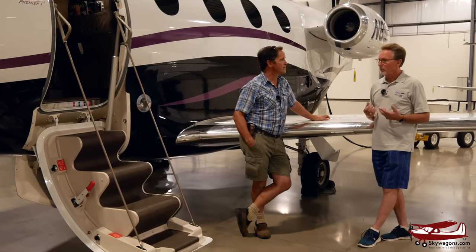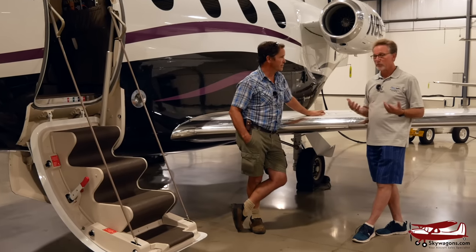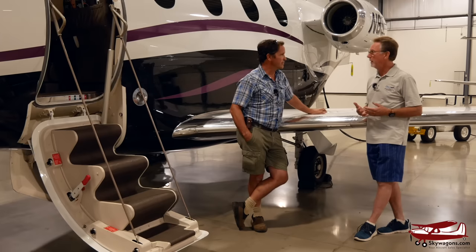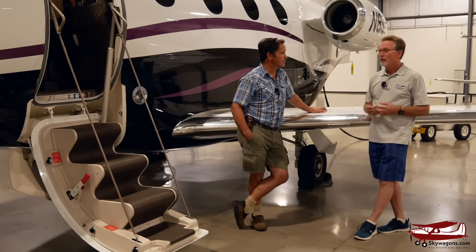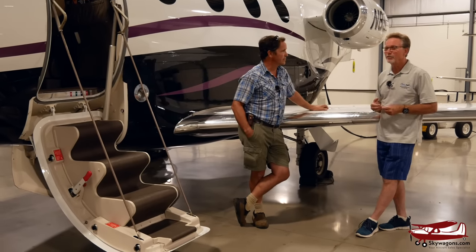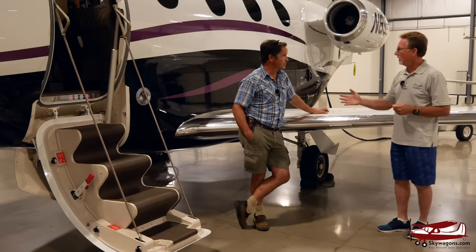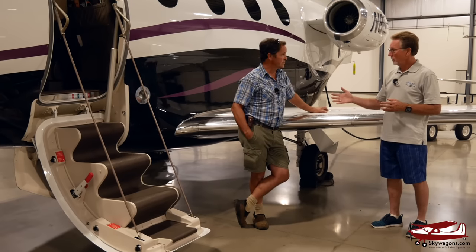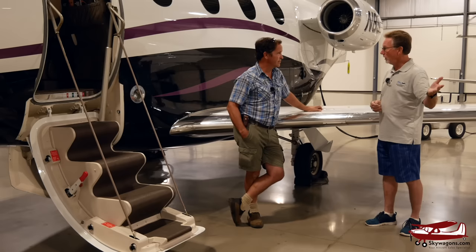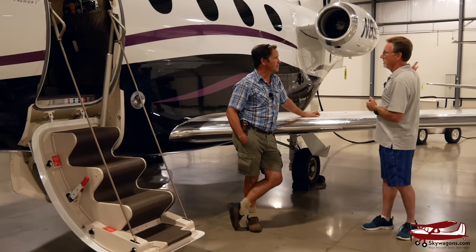The early Premiers had a tendency of running off the end of the runway, and everybody thought it was a badly designed airplane, and it really wasn't. They proved it was poorly trained or under-trained pilots. The comparison I use for people is if you gave your 16-year-old child, when they got their driver's license, the key to the Toyota Corolla, it's like giving a pilot the keys to the Citation.